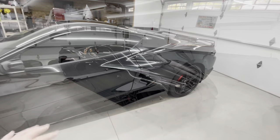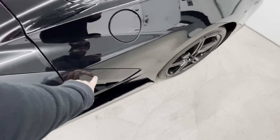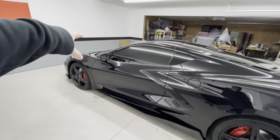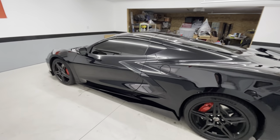It's going satin black. Yeah, we're going to have to take the door handles off, this piece, this trim, the gas cap, the mirrors, since they're on the door, not on the triangle piece.